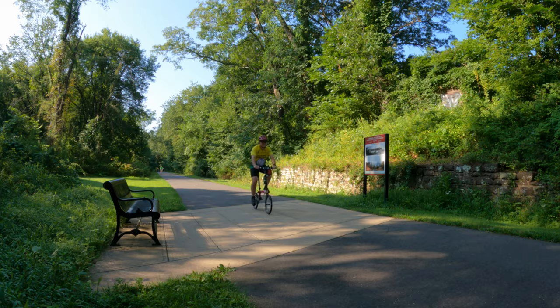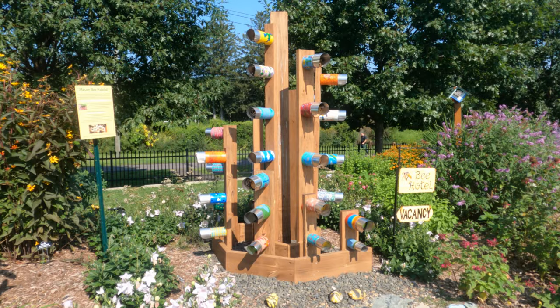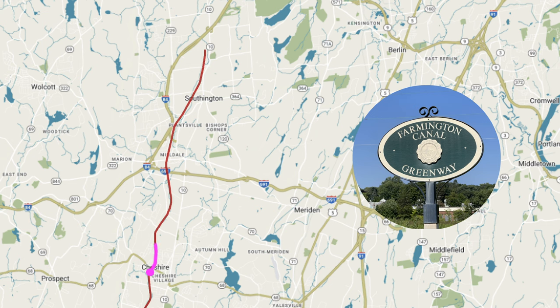In this video, we explore the Cheshire to Southington section of the Farmington Canal Greenway. Our ride starts in the Railroad Avenue parking lot in Cheshire, Connecticut. From here, we'll ride north 8 miles to Lazy Lane in Southington, Connecticut, which is the current terminus of this section of the trail.